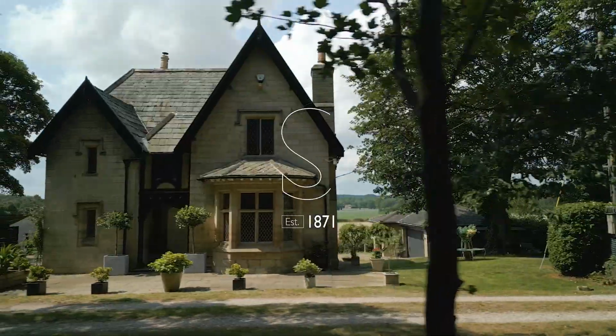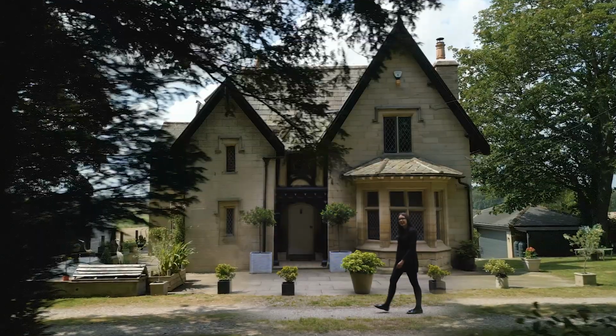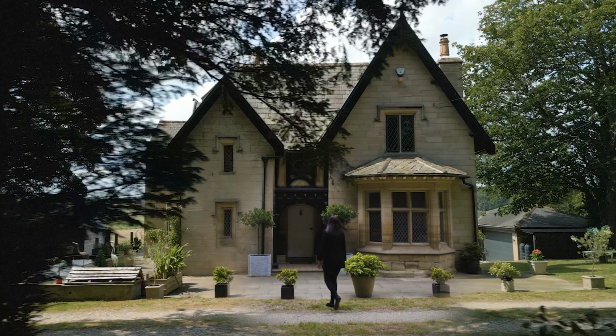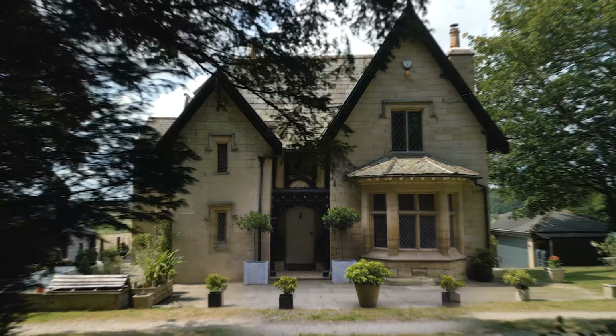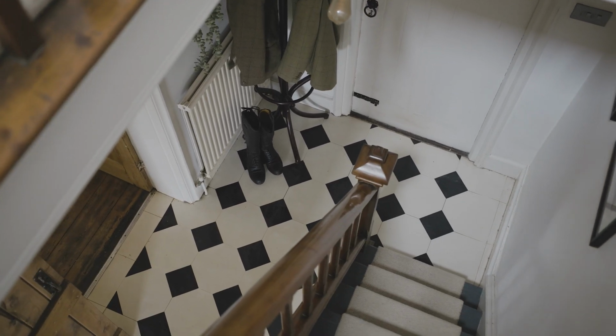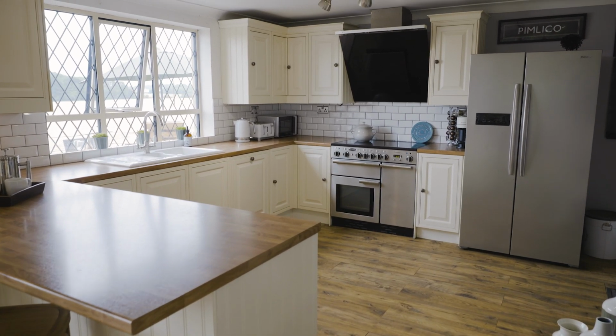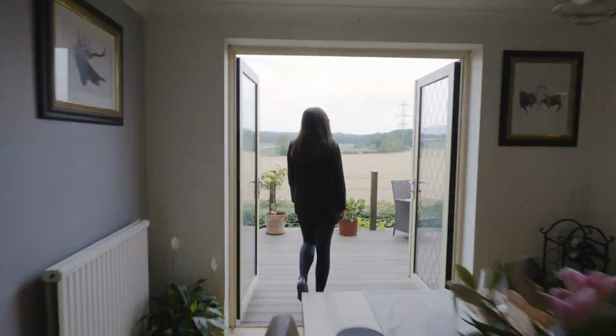Today we're at West Lodge Farm, which is a beautiful 4-bedroom detached property set within approximately 16 acres, and we can't wait to show you around. The current owners bought the property in 2015, and since then they've carried out a range of works that have seen the property modernised throughout. They've also carried out some extension works, which has created this open plan living kitchen area.